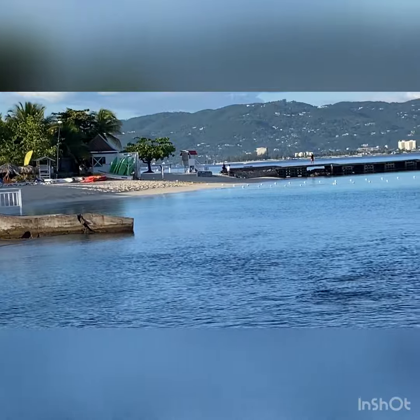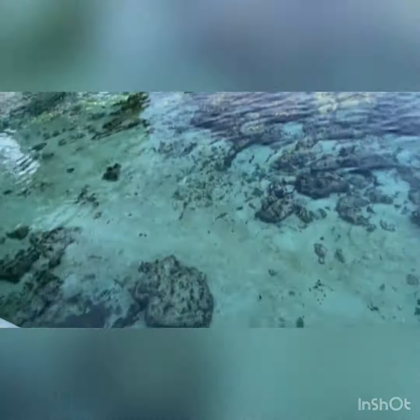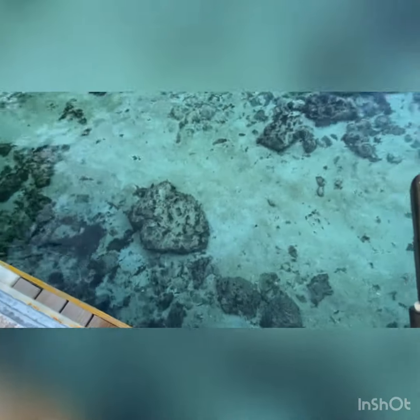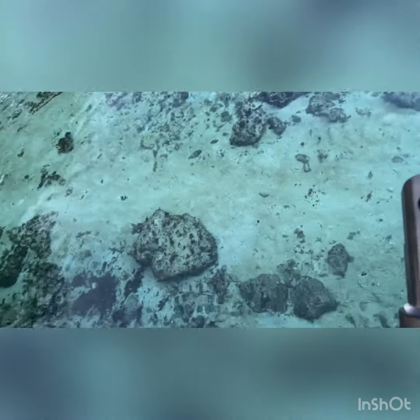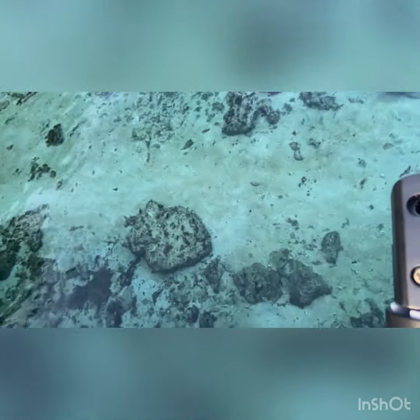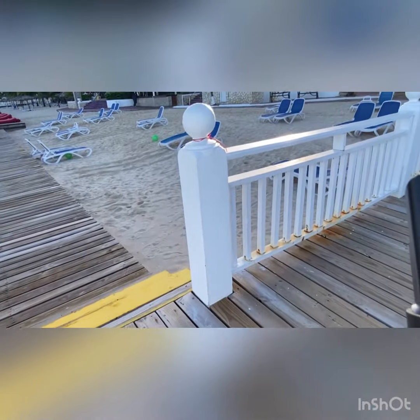Let's zoom in a bit. It's not bad. The water is so pretty and clean. Not sure if you can see the little fishes. I'm tempted to just put this phone in the water, see if it's really water resistant. Not.